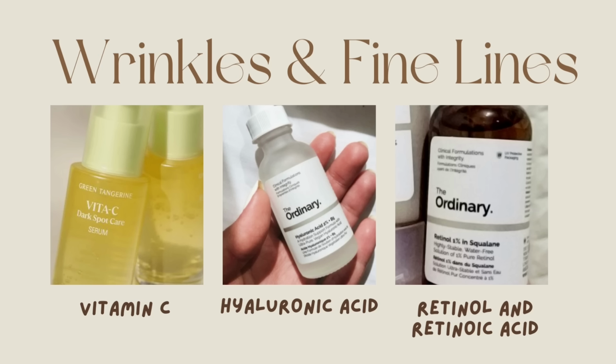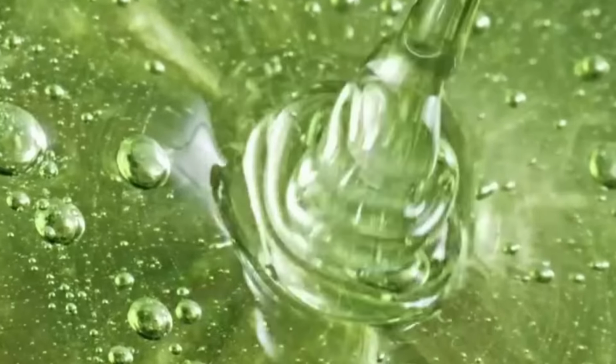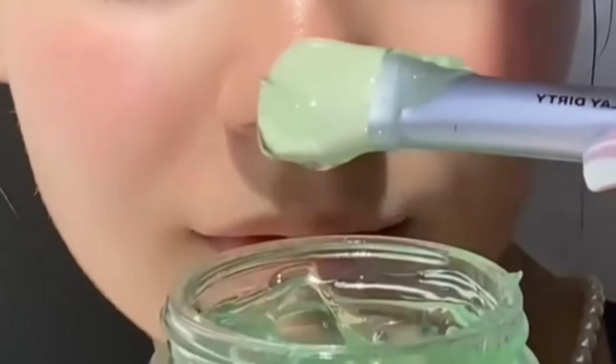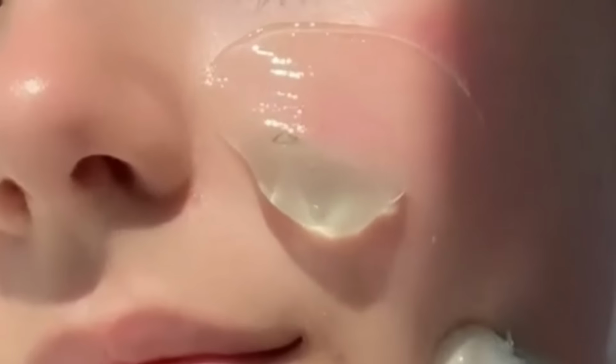For wrinkles, use vitamin A compounds such as retinol, retinoic acid, hyaluronic acid, and vitamin C. In case you didn't notice, aloe vera is good for all skin types. It is 98% water and rich in vitamin A, C, and E, which are all potent antioxidants. Aloe vera is a natural source of salicylic acid. It helps in preventing breakouts and also lightening acne scars.